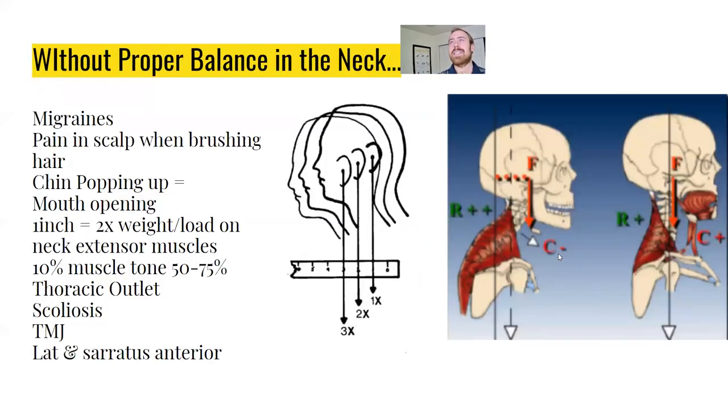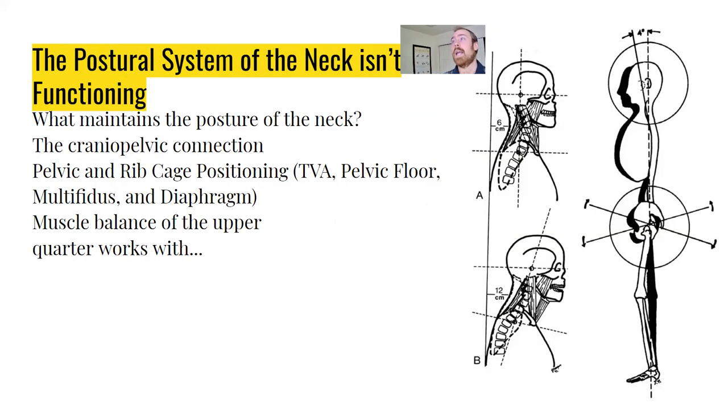But remember, there is actual muscular conditioning that has to occur to properly align the cervical spine. And again, there's muscular conditioning that has to occur to properly stabilize and orient the lumbar spine and pelvis and ribcage. So muscle balance of the upper quarter works with muscle balance of the pelvis. Now, TVA, pelvic floor, multifidus, and diaphragm, that's all foundational work for the pelvis. That's not the end all be all.